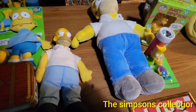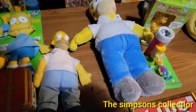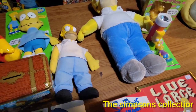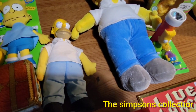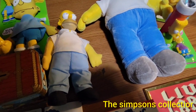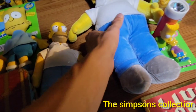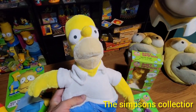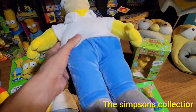I know there's a bunch of new Simpsons stuff coming out at Target and everything. So I know a lot of people already did reviews on it. I'm probably going to do my own review on it as well. I just haven't got a chance to find them yet around me, sadly. Oh, dropped something. And we also got a Homer plush. That's pretty cool.